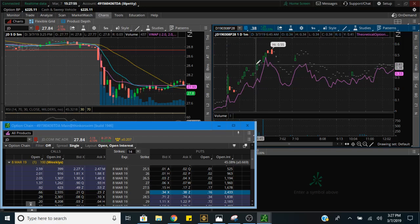I ended up scaling out too. So that's what we teach in our beginner trading. This is actually a good formula. We get in, we scale in, and then we can scale out, and then we look for that final reward. So I took my final profit at the top, and then I just left the stock market alone for the day.